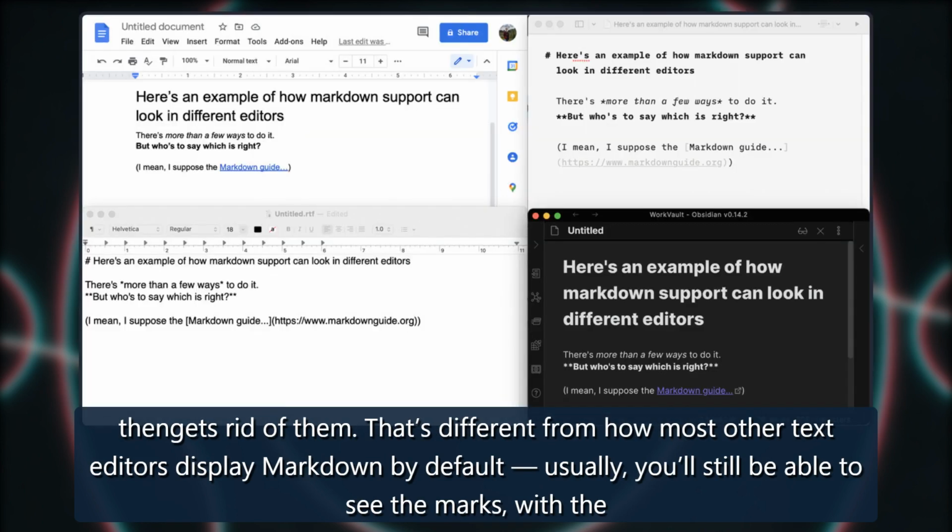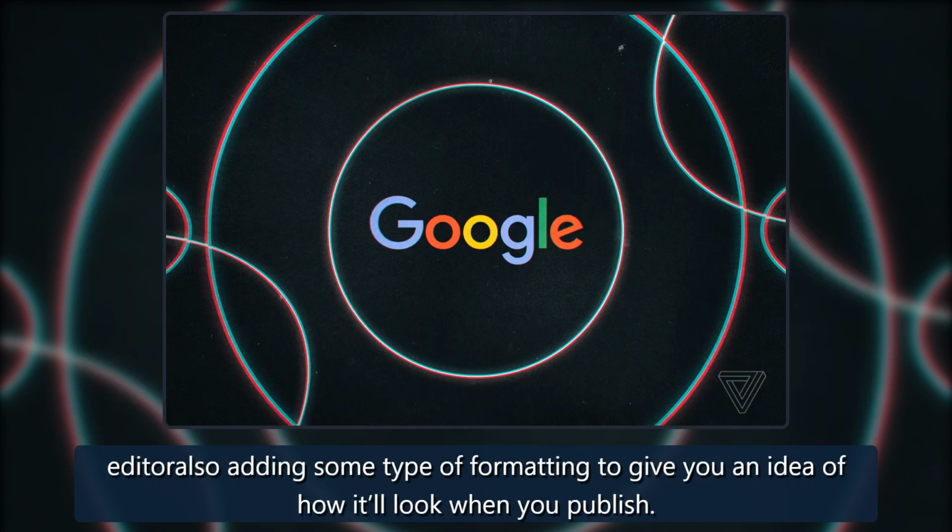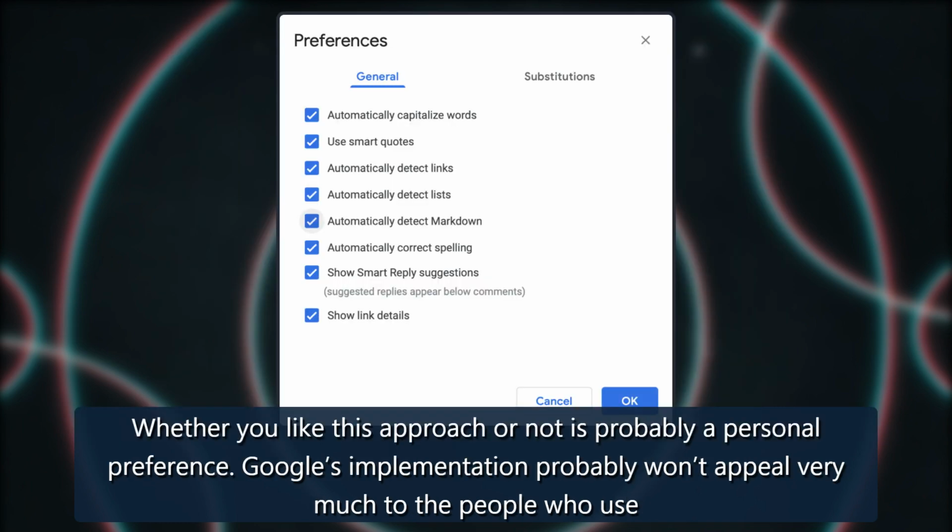Usually, you'll still be able to see the marks, with the editor also adding some type of formatting to give you an idea of how it'll look when you publish. Whether you like this approach or not is probably a personal preference.